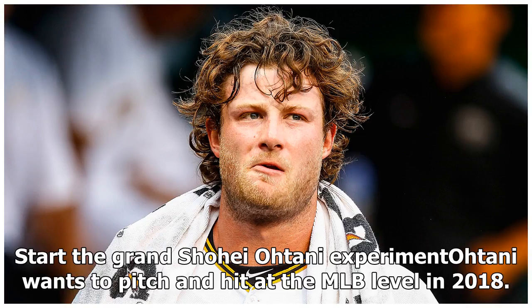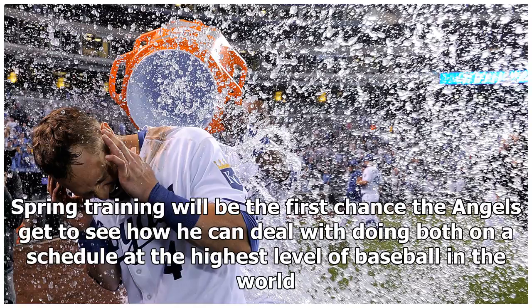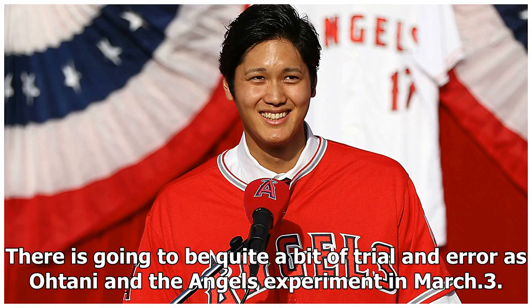2. Start the grand Shohei Ohtani experiment. Ohtani wants to pitch and hit at the MLB level in 2018. Spring training will be the first chance the Angels get to see how he can deal with doing both on a schedule at the highest level of baseball in the world. There is going to be quite a bit of trial and error as Ohtani and the Angels experiment in March.